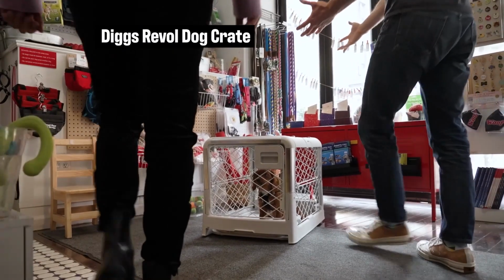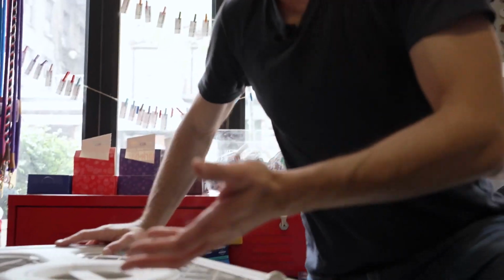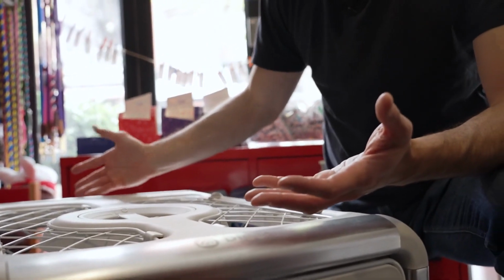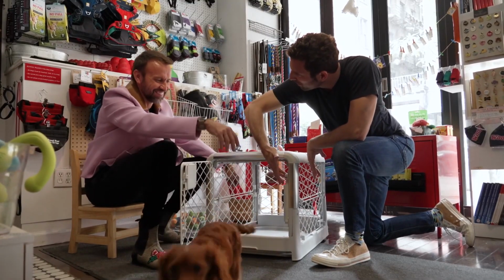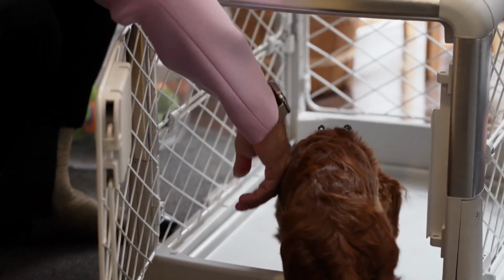And this is it. Oh, okay. This is the Diggs Revol Dog Crate. As you can see, it looks totally different than a regular wire crate. It would look good in any home aesthetic. It's got a front door that's really easy for us to open, but it's fully blocked from the inside, so no dog can ever open it. Diamond mesh, which is actually very attractive, but it's actually more functional than anything because it prevents the dog's paw from getting caught.